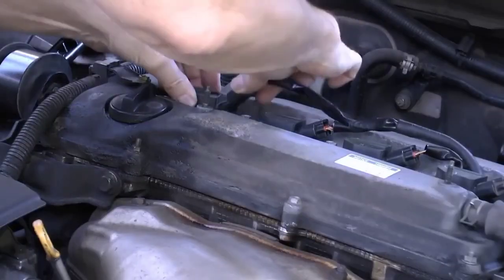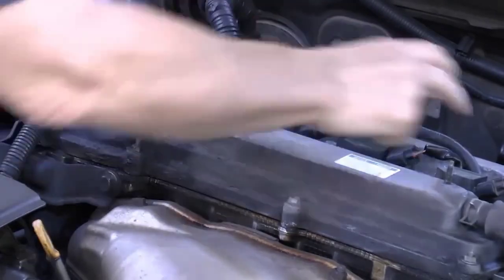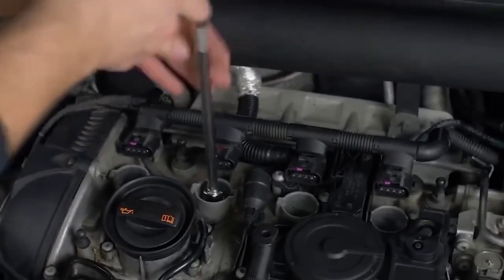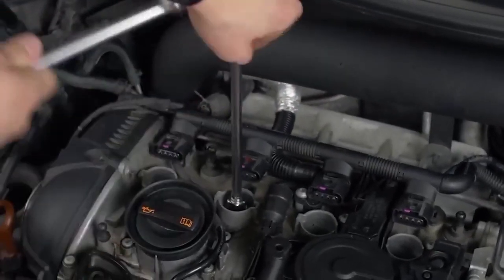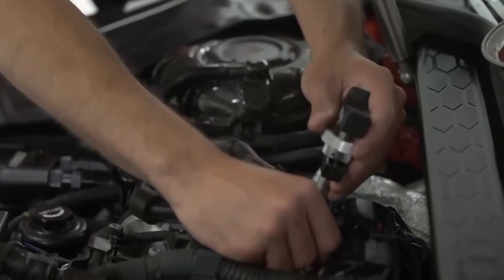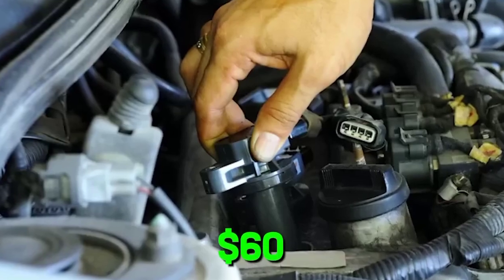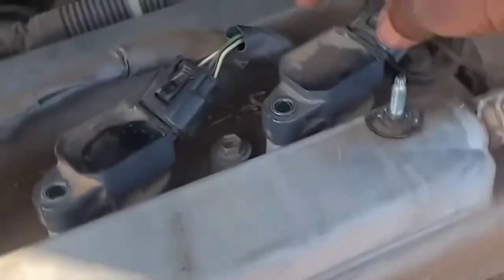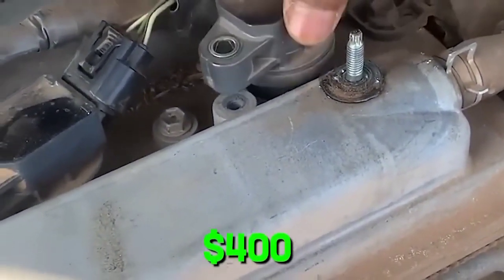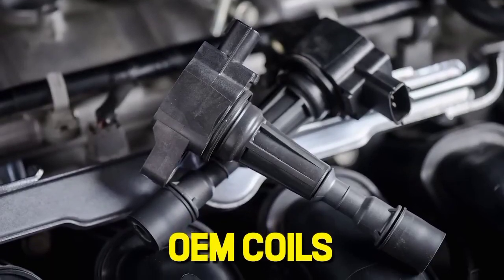It's technically illegal because it alters the emission system, but the effect is immediate, cleaner combustion, and faster response. One Maxima owner gained smoother power delivery and a noticeable bump in torque with this simple cross swap. Total cost, $60 from a salvage yard. That same customer would have paid $400 at the dealer for OEM coils that do the exact same thing.